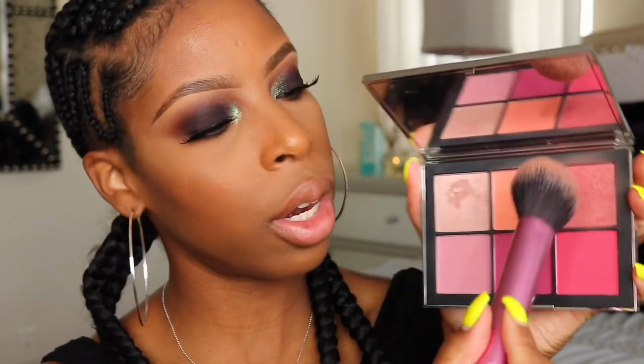I'm gonna use the NARSissist palette for blush, and I'm gonna take this shade right here. Got a little bit of shimmer to it. Nothing too much. Just add a little bit of that onto the apples of my cheek. Not going too hard, just a little bit. That looks good. She look good.